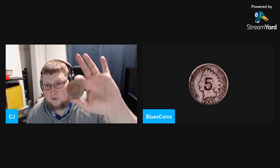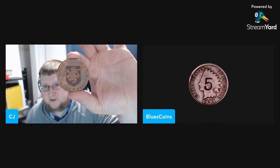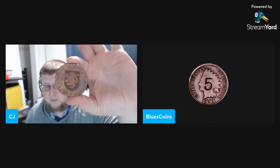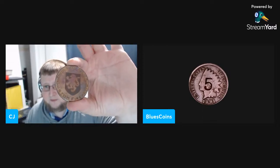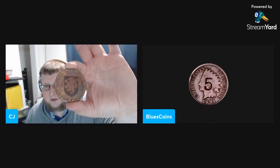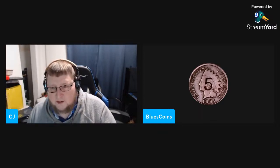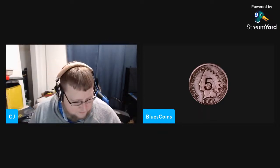So, just for fun, this is actually a challenge coin that I made from a copper blank. So that's one we made. This is one of the shops that I work at. This is a challenge coin that we made and that I've had in my pocket ever since.